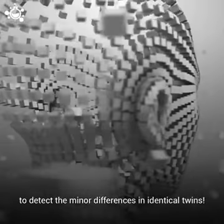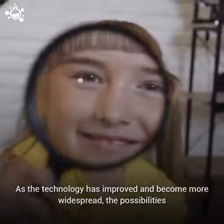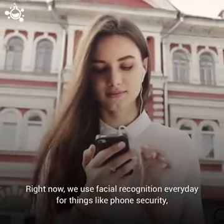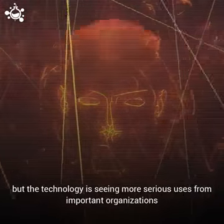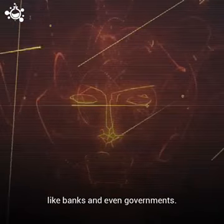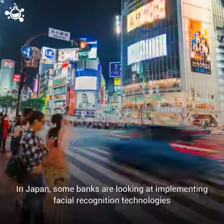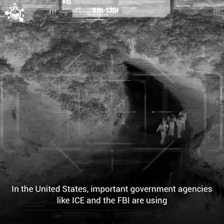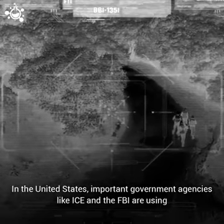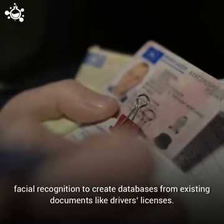and are even able to detect the minor differences in identical twins. As the technology has improved and become more widespread, the possibilities for its uses have grown as well. Right now, we use facial recognition every day for things like phone security, but the technology is seeing more serious uses from important organizations like banks and even governments. In Japan, some banks are looking at implementing facial recognition technologies into their ATMs as a security measure for verifying transactions. In the United States, important government agencies like ICE and the FBI are using facial recognition to create databases from existing documents like driver's licenses.